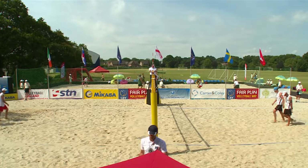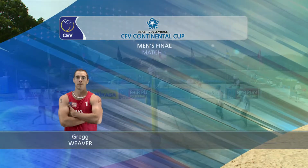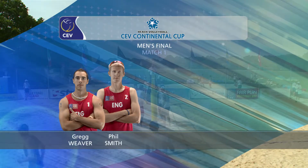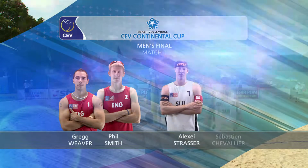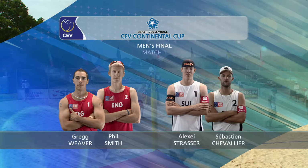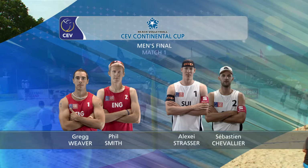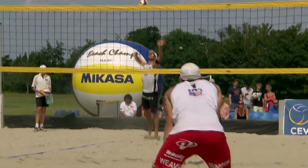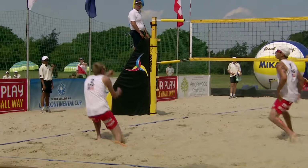England 2 step onto court first against Switzerland 1. Greg Weaver, blocker turned defender in recent years, will be scooting around in the backcourt behind the tremendous front court presence of Phil Smith. For Switzerland 1, 2012 Olympian Sebastian Chevalier is road testing new partners for Rio, and the impressive Alexis Strasser will be doing the blocking work for the man who finished 9th in the London Olympic Games.